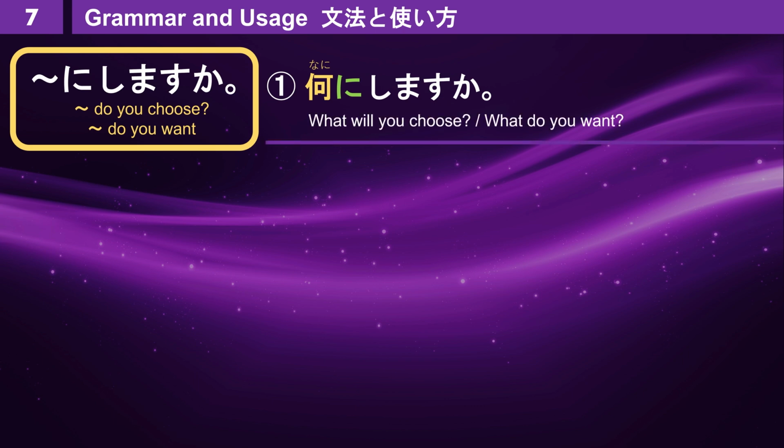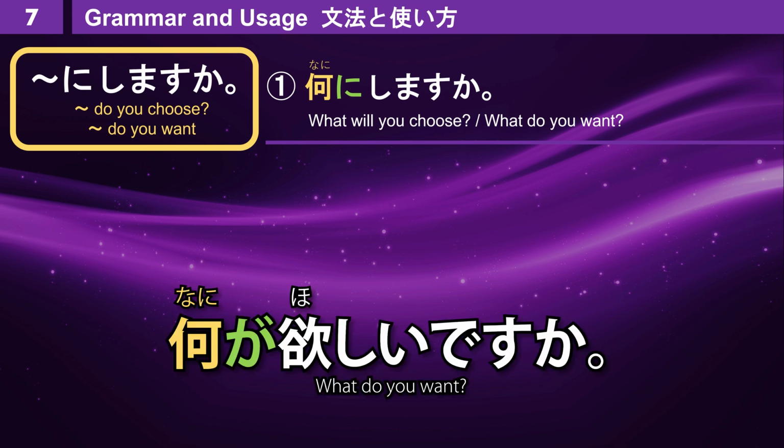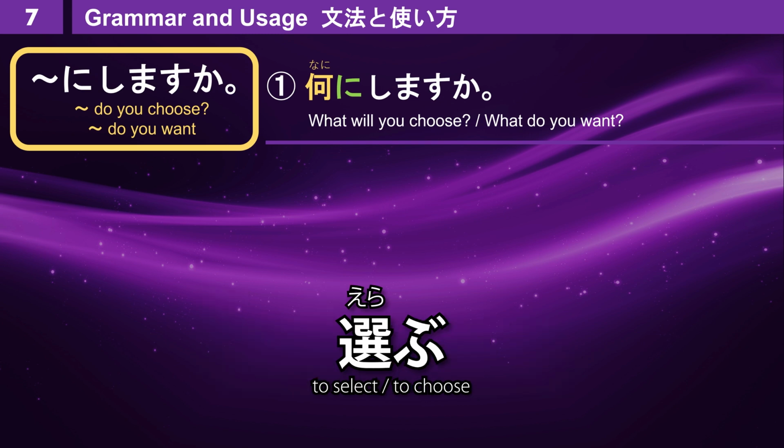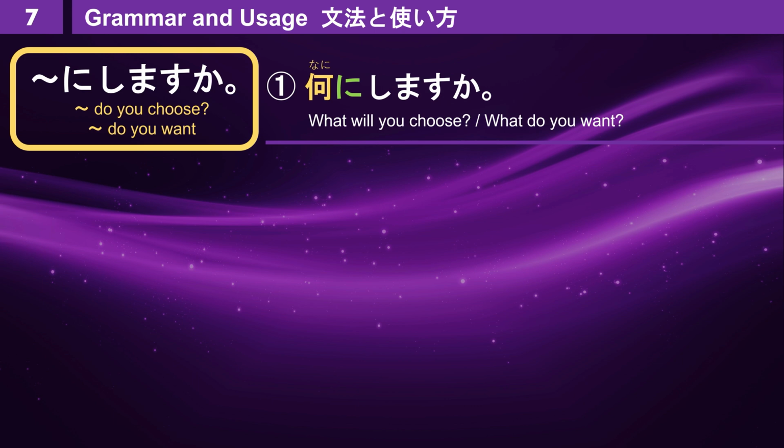Now, what does it mean? It means, what will you choose? Even though there is a verb for choose, shimasu can handle this as a choice. And it also means, what do you want? Even though, for example, we could say, nani ga hoshii desu ka? Or you could say, nani o erabimasu ka? If you want to use the verb erabu. But here, shimasu does it all. Nani ni shimasu ka? But you have to use the ni.